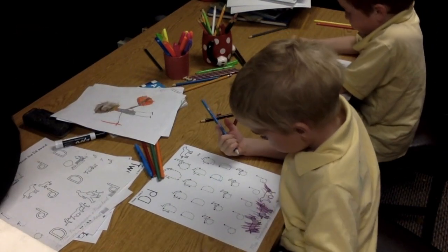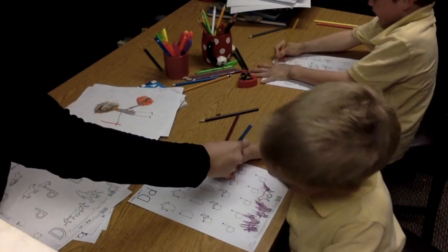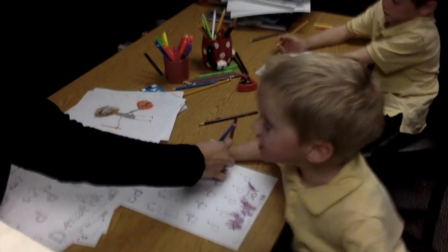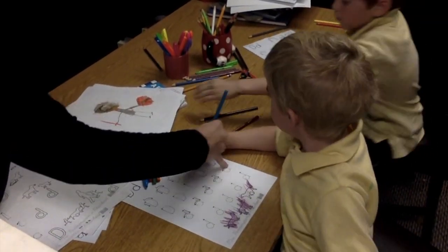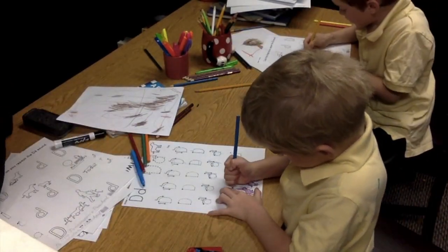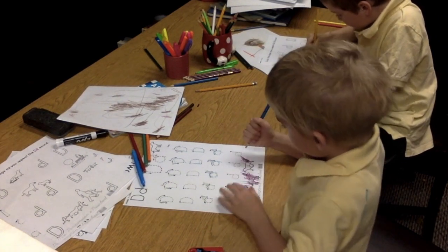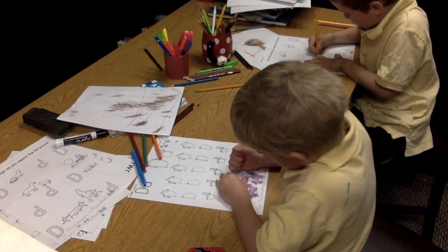No. Kaz, you better look at your paper while you write. D says D, Kaz. Dandelion. Drum. Dinosaur. What about a Little Debbie food cake? That starts with D. D says da. Drum. Good job, Kaz. Let me see a few more. D says da, da, da. Can I hear da, da, da? Nick, did you draw?